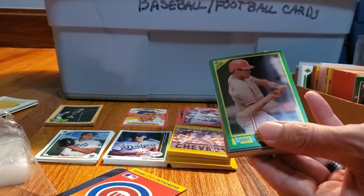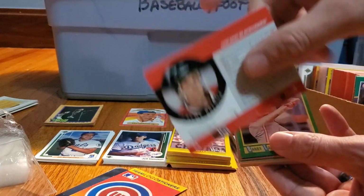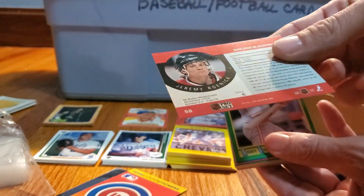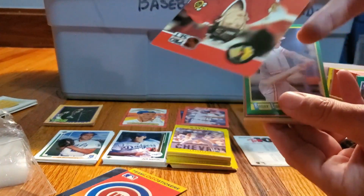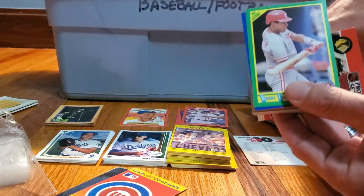This is a Jeremy Roenick. I don't know much about hockey cards, but let's see. This is a 1990 Jeremy Roenick. Looks like a third-year card from Pro Set.